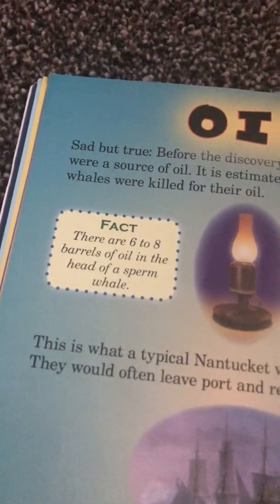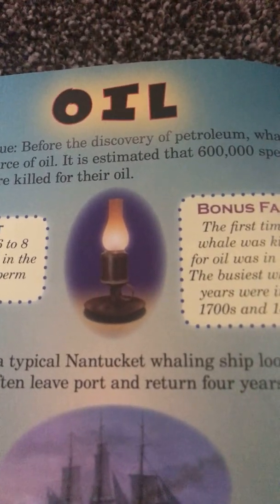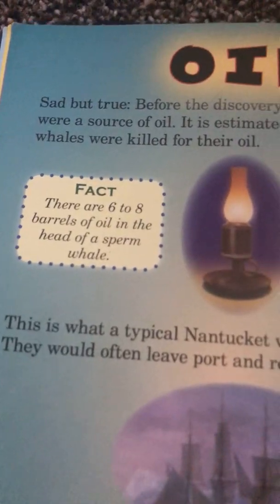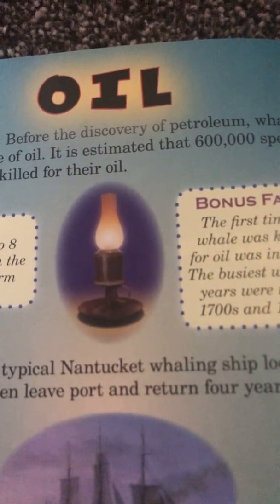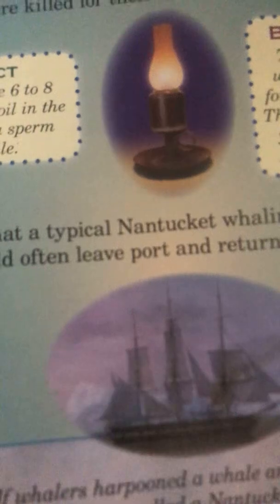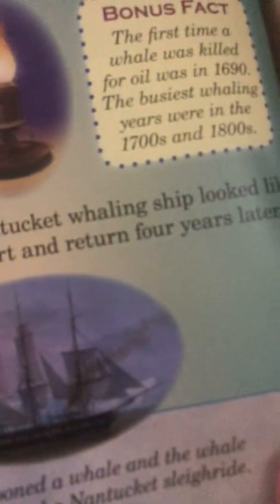Oil. Sad but true. Before the discovery of petroleum, tell me in the comments what petroleum is. Whales were a source of oil. It is estimated that 6,000 sperm whales were killed for their oil. This is what a nineteenth century whaling ship looked like. They would often leave port and return 4 years later.